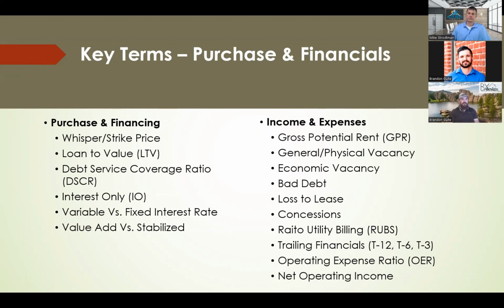Then operating expense ratio, or OER, that's just the ratio of expenses to income. So if your income is $100,000 and your expenses are $50,000, that's an expense ratio of 50%, which is a common baseline that we look for. And then lastly, net operating income, or NOI, and that is just income minus expenses. So what is the operating income of the property, not including debt? That NOI does not include what you're paying for the mortgage. So those are some of the bigger terms. There's a lot more out there, but those are some of the important ones that we see get missed often.